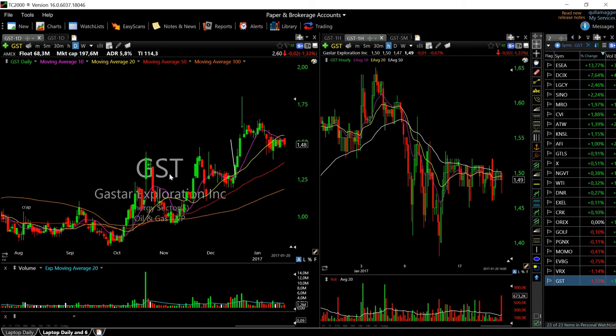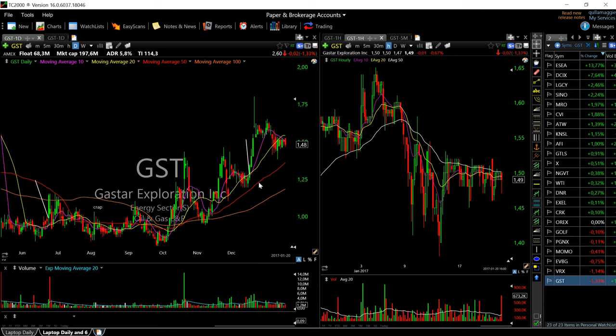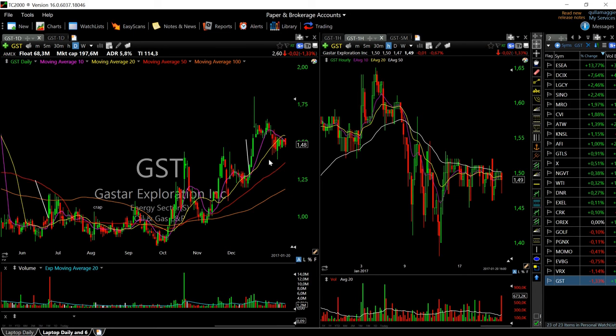GSD. Not super excited about it, but last time it had a breakout here. Had a big move, about 32%, pretty good breakout. You know, I'm not super excited about it.